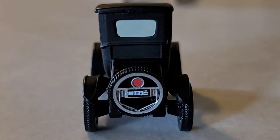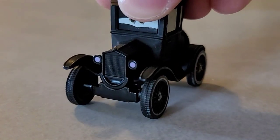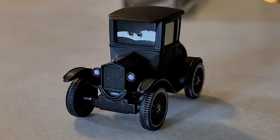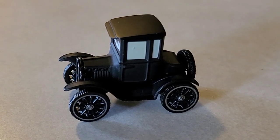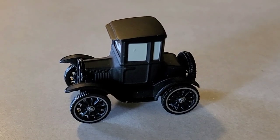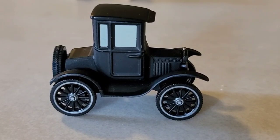It reads MT23, which means Model T 1923. 100 years. Though this is a toy car, in real life, cars don't live to be 100. Lizzie here had a very long life.